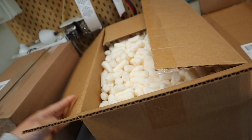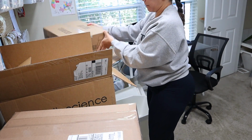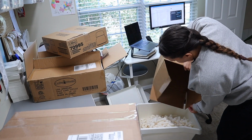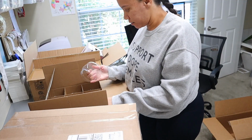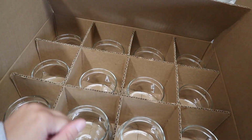I'm gonna check these jars now to make sure nothing is broken. Okay, these look good so far. So I love that even though I only had 6 broken jars, they sent me an entire box with 12, so I got 3 extra jars for free, so good.